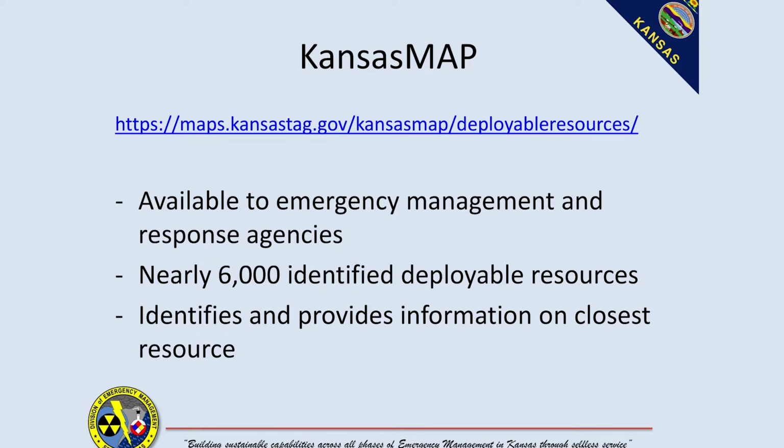Simply putting these resources into the system and marking them deployable doesn't mean that you're obligated to go. It just provides visibility of that asset, saying, it's here, please give me a call and we can talk about my use in supporting you.